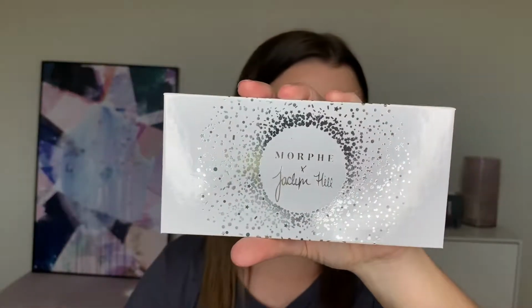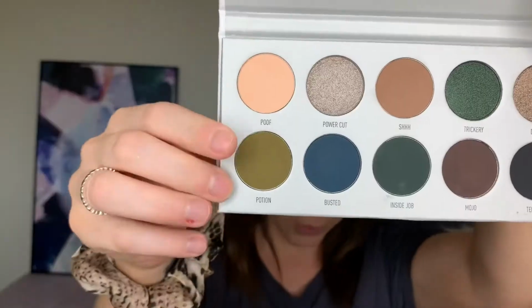For my daytime portion, I'm going to be using the Dark Magic Jaclyn Hill palette. And I think I'm going to stick in the realms of neutral, warm tone browns, just a simple, slightly smoky eye. So I'm probably going to use Poof and Shh.